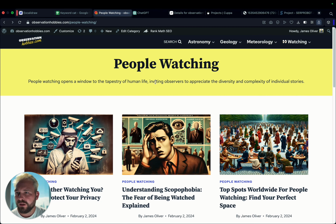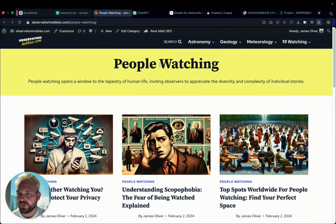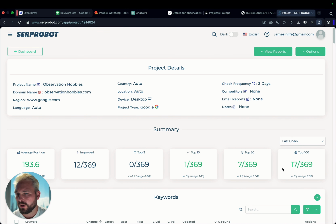So with this category I added people watching in, same sort of thing. I did a couple with all these articles and it generated the images and did it all, and each article is linked up to the category page as well. But for rankings, I've not added all the content on. I've got like 570 posts or something, I believe, so I need to add a few more on.